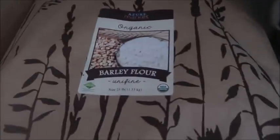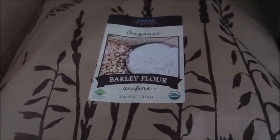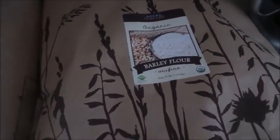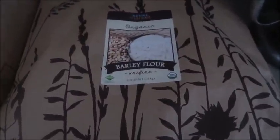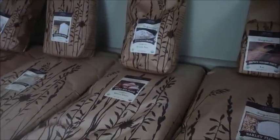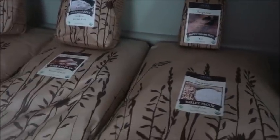And then the last one is this barley flour, 25 pounds for $21.78. Again, 87 cents. So not too much in terms of per pound, but definitely something we want to look at. By the way, I want to tell you about these price comparisons because I spent total on this entire purchase here $197.68, and that included a $15.49 shipping charge.